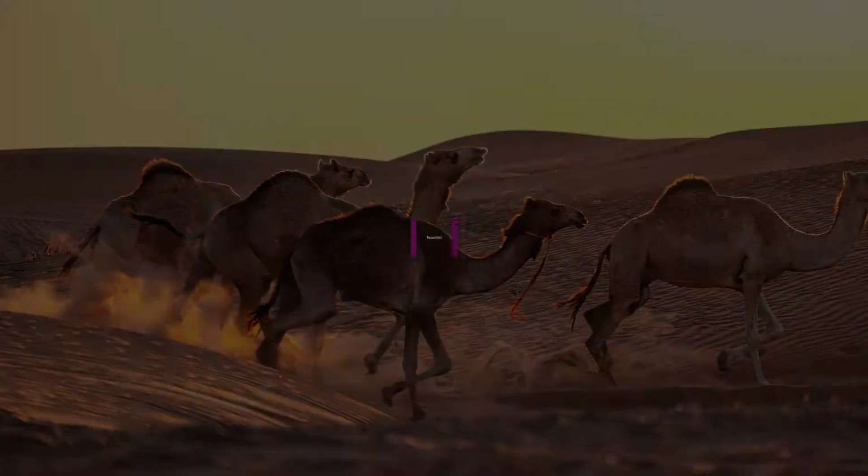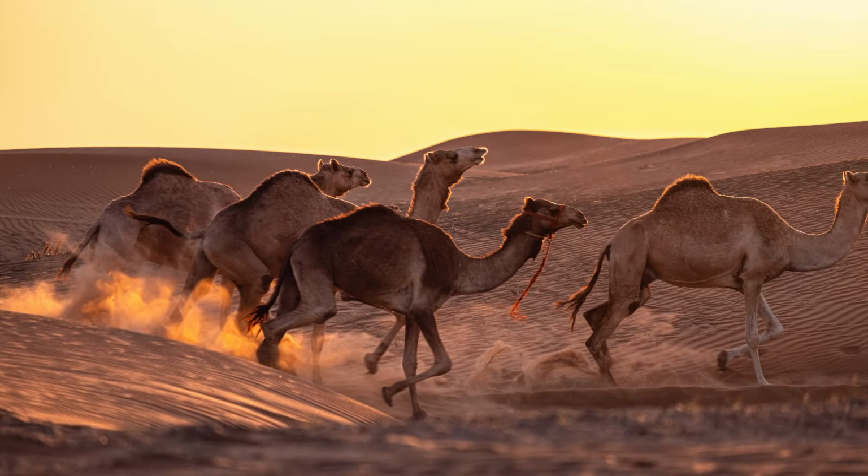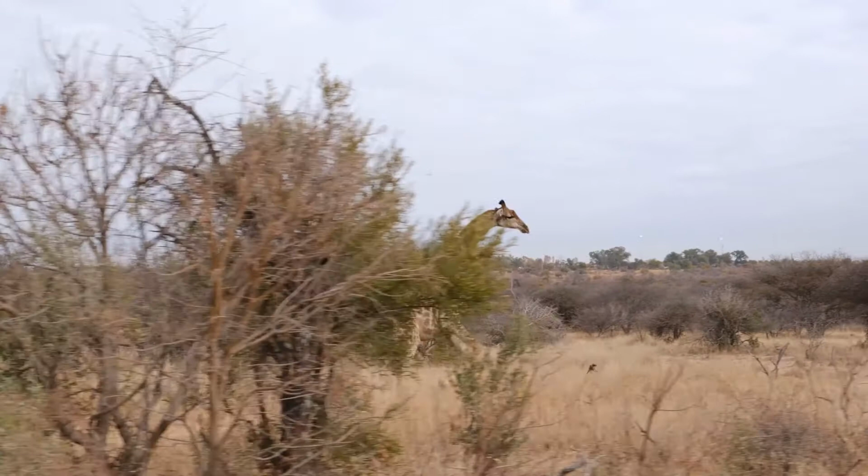Camels are fast. They can run up to 40 miles an hour, but they are not very smooth. They move both their legs on the same side of the body at once. Giraffes do this too, and can cause the riders to become seasick.